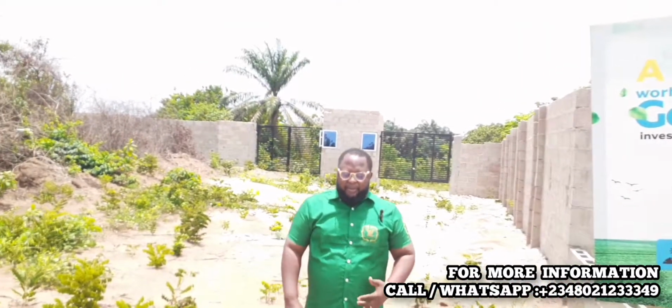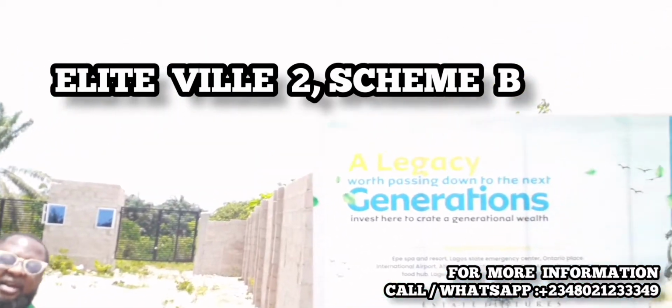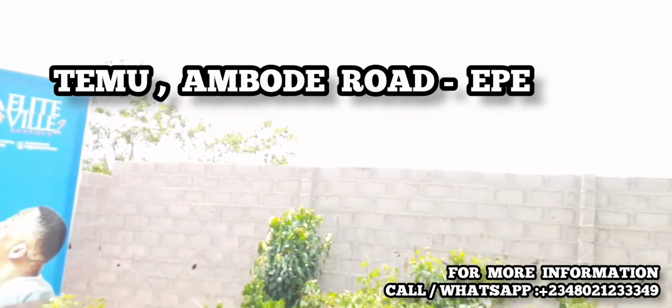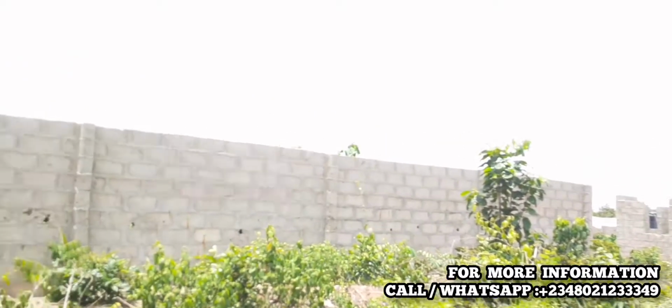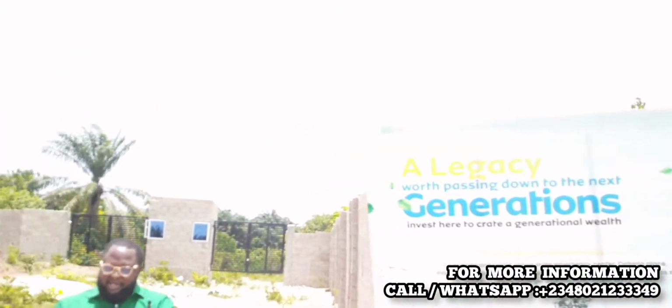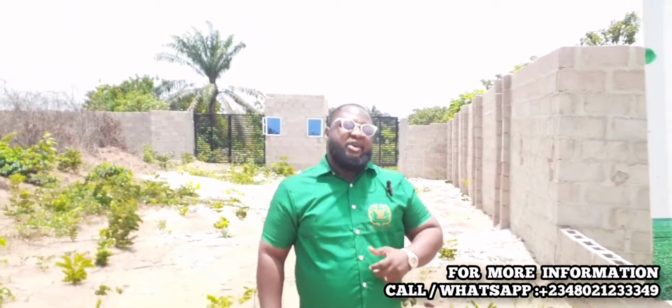Hello investors, I'm super excited to be here today at LEKKI 2 Scheme B here in Ambode Road in the beautiful city of Ekpe. This estate is less than 2 minutes drive to the express, and it's about 4 minutes drive to the Ekpe T Junction, less than 4 minutes drive to Isimi Lagos, and less than 6 minutes drive to the proposed Lekki International Airport, and less than 3 minutes drive to the Ekpe Resort and Spa.